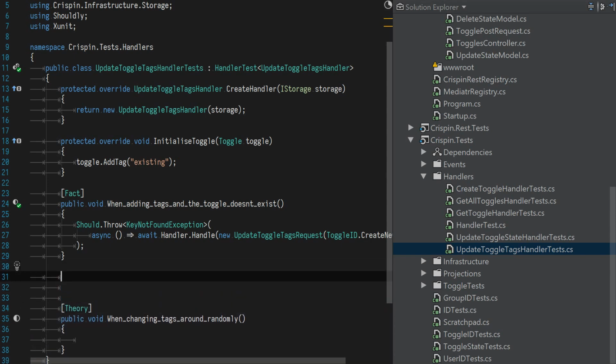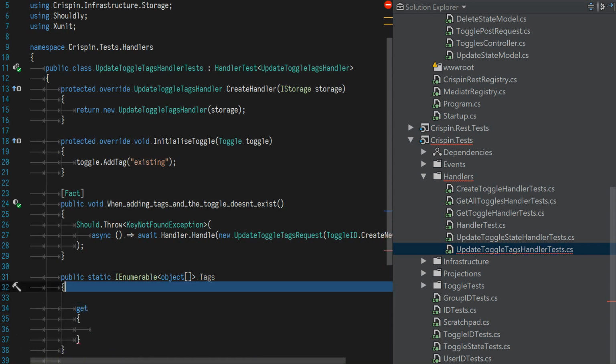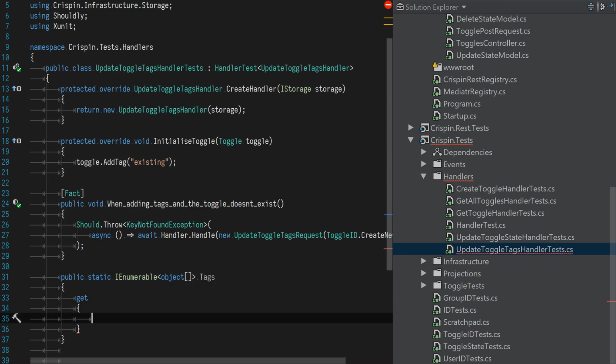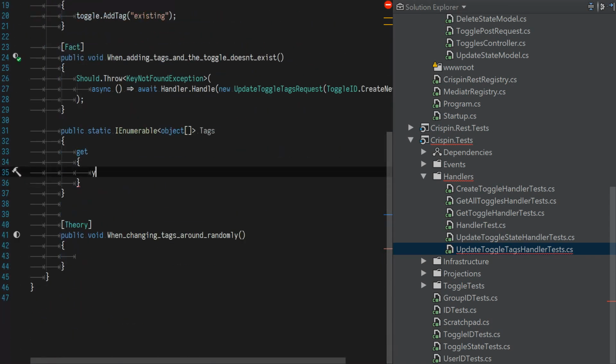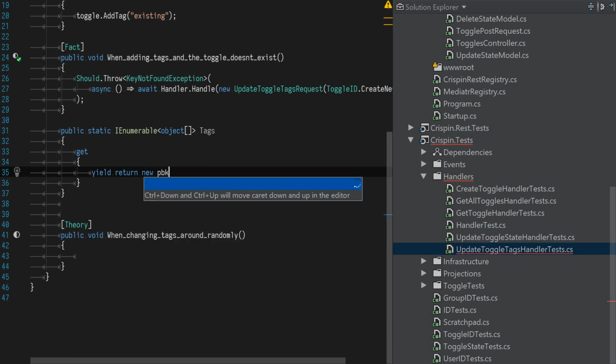So, public static IEnumerable of object array, tag tests. Yeah, that'll do. Right. So our first one is going to be yield return new object. Okay, I actually do need to specify object.